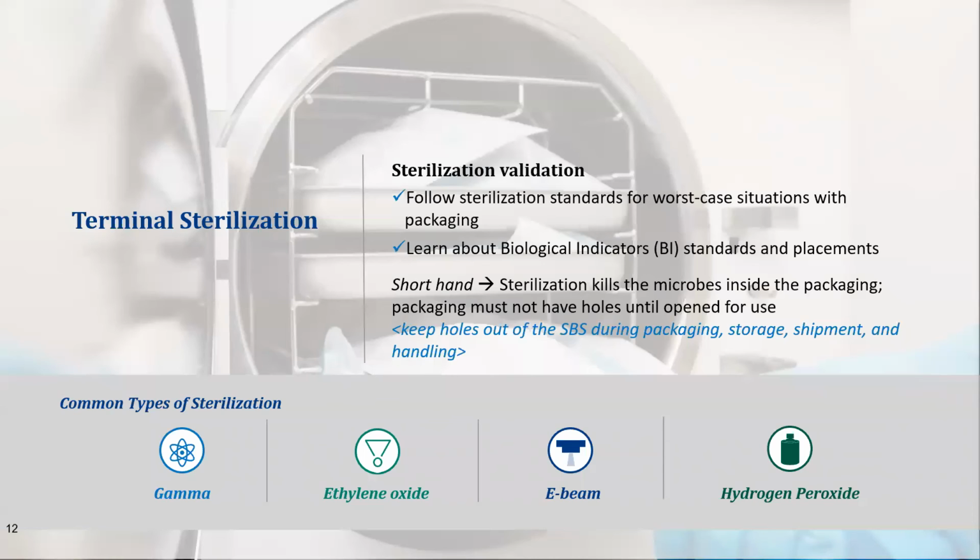For me, shorthand, we just need to keep holes out of the sterile barrier system during packaging, storage, shipment, and handling in order to make sure that it stays terminally sterilized until the point of use.